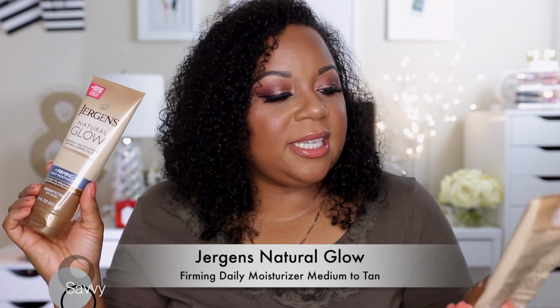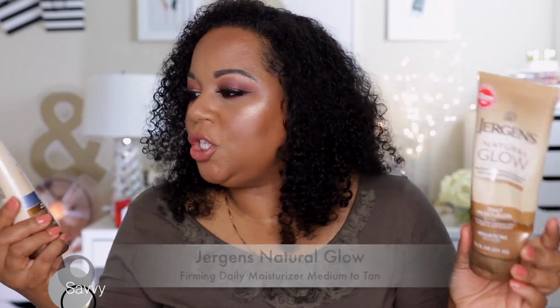A couple of things. I have some body products as well as a fragrance to talk about, and then I'm going to talk about my PR products. So I talked to you guys about this Jergens Natural Glow, and this one is Daily Moisturizer, medium to tan skin tones, and I emptied this one and I re-upped on it, but I picked up this one that is firming because the day that I bought this, that was the one that was in the store, but they still make the one that's just a daily moisturizer that isn't firming, but I do need that firmness. I do need it. It's a self-tanner that gradually tans your skin.